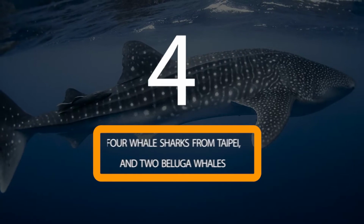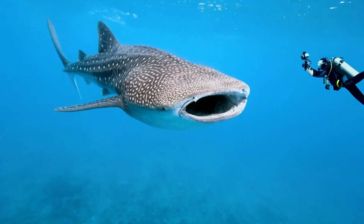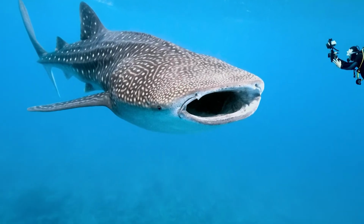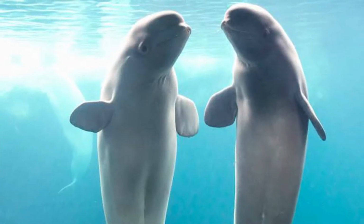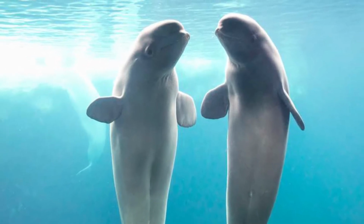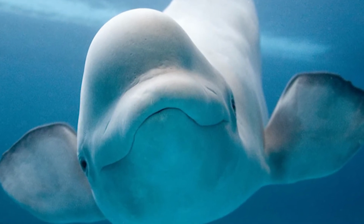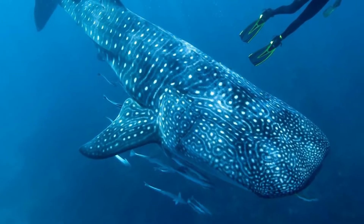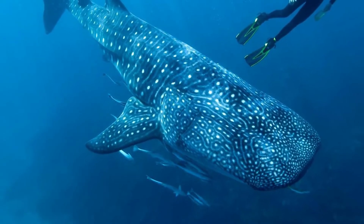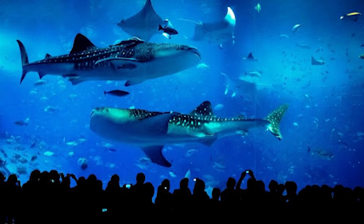4 whale sharks from Taipei and 2 beluga whales. When the new Georgia Aquarium in 2005 employed UPS services, little did they explain that what they needed to transport were 2 beluga whales and 4 whale sharks from Taipei. And the twist to the job was transporting these massive animals from Mexico to Atlanta. Each whale shark weighed about 2,000 pounds and was 16 feet long. Transporting these animals alive probably needed some custom-made tanks with lots of water.